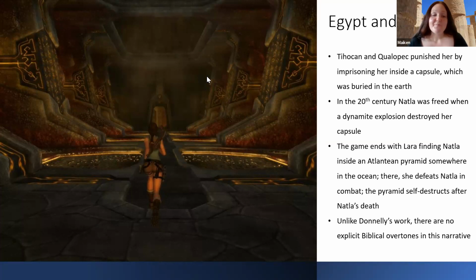But then, as it turns out, Lara Croft is the only one who's capable of finding the Scion, because as a kind of hero protagonist, she is the only one who possesses the right kind of skills to do so. So the game ends with Lara going to this great pyramid of Atlantis, which is shown to be located somewhere out in the ocean, and there she defeats Natla in combat, and then the pyramid self-destructs once Natla is dead. So the game ends with the pyramid, Natla and the Scion all destroyed.